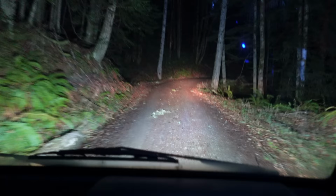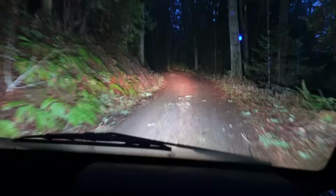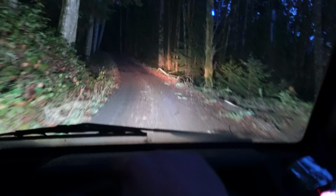About time to put the extra lights on. Yeah, that was the pull-off ones, and I think we'll just push on and climb up the hill a ways to get a better view. Sounds good.